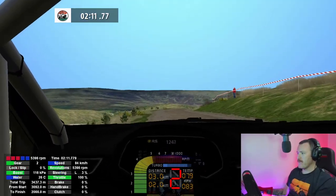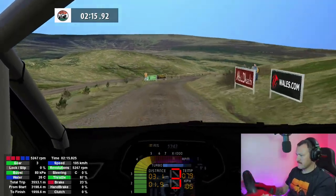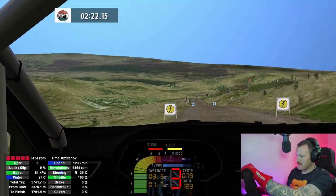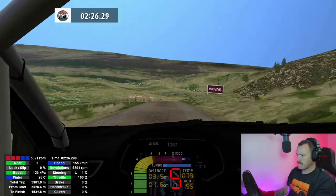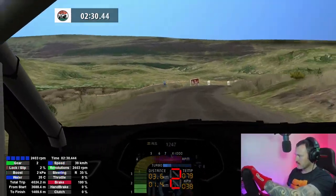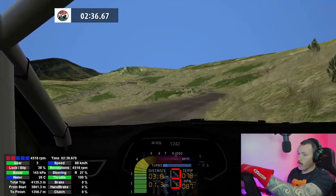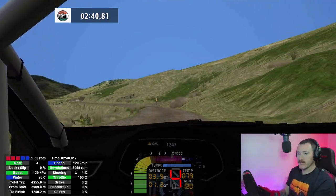It's tighter than what you think. Oh, that's a bump and a half there. Keep the wheels on the road. Mind the birds. Managed to avoid hitting the people there. I've done this several times already and killed them all the time.